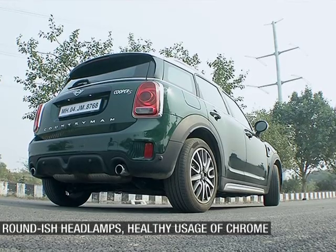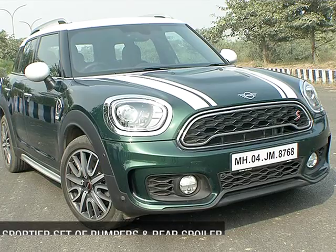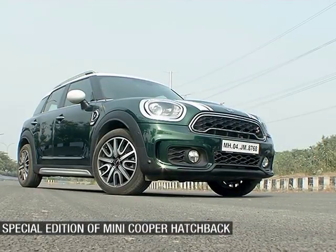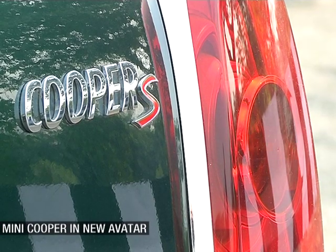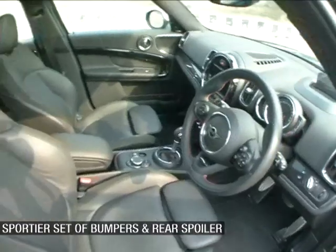Take the exterior for instance. All quintessential Mini traits are present, including the roundish headlamps, healthy usage of chrome, and the floating roof, along with a chrome applique running along the lower edge of the DLO. This particular variant, Cooper S JCW inspired, additionally features certain elements that help differentiate it from the regular Cooper S and D variants.